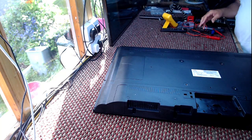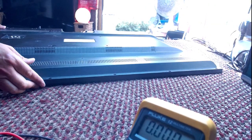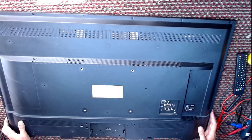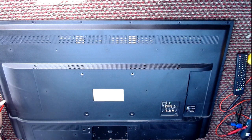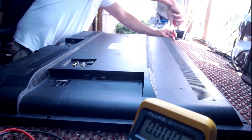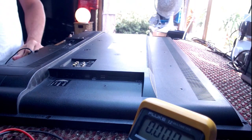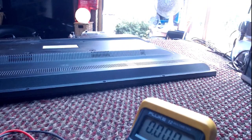Right. Anyway, during the course of that phone call, it clipped back into place. I don't remember, but there you go. The Vestels always need a bit of fettling, a bit of clipping. I'm only going to put a couple of screws in because, as I mentioned, it's normally the case that you put it all back together and it doesn't work. I'm not even going to put the stand on yet. I'm not totally confident.